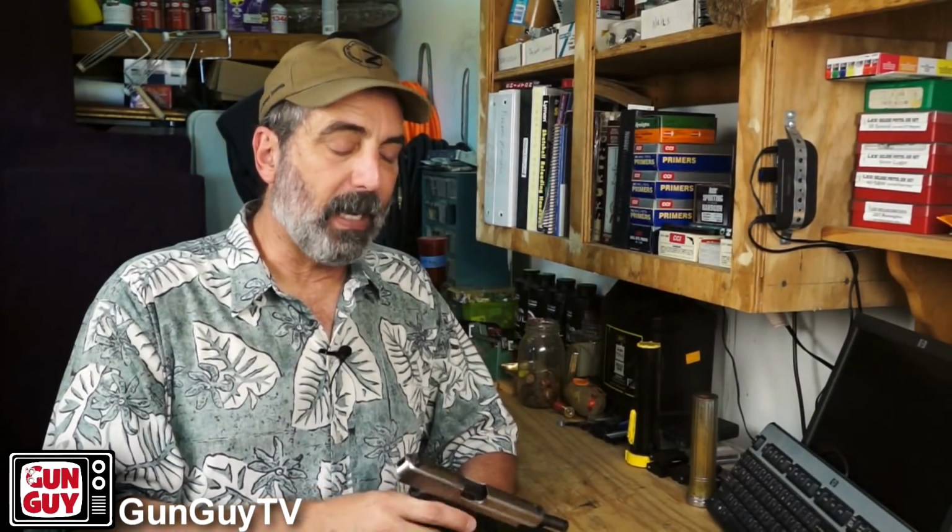The only issue I have with the P226, or the Sig Sauer pistols in general, most of them, is the same one I have with the Beretta 92FS. It's a personal preference issue only. It's not a function issue. It's not a good or bad. It's a Ford versus Chevy. I mean, that's basically it.